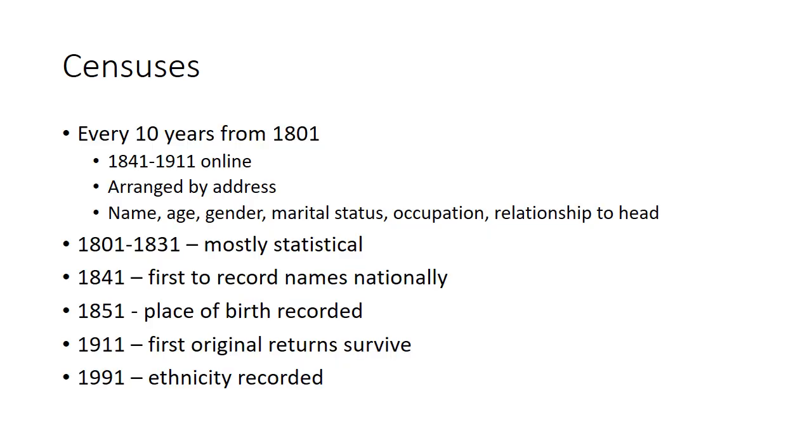The next set of records I'm going to be talking about are the censuses. We looked at the 1851 earlier. The censuses have been carried out every 10 years, with the exception of 1941 because of the war. Many of you will complete one next year. The information recorded changes over time, and we'll look at some of those in the next slides.